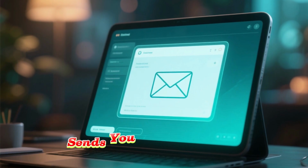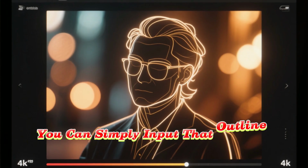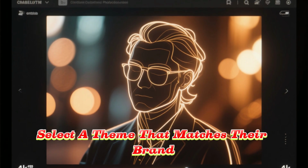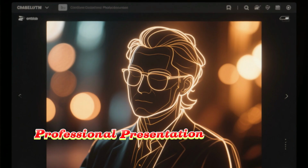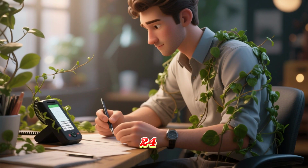Imagine a client sends you a basic outline for a business pitch. You can simply input that outline into Gamma, select a theme that matches their brand, and within minutes you have a complete, professional presentation ready to go. It's like having a graphic designer on call 24/7.